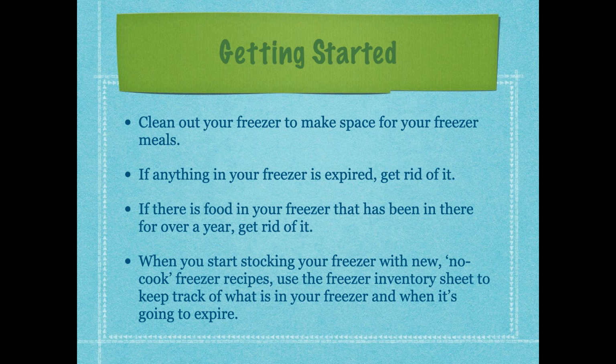So make sure that you have the freezer space, getting rid of anything in your freezer. This is a really great opportunity to go through your freezer, look at expiration dates, and get rid of anything that's expired or that you no longer use, or if there are things that haven't expired, it might be something you want to try to incorporate into a freezer meal. If anything has been in the freezer for over a year, you might be wise just to get rid of it.